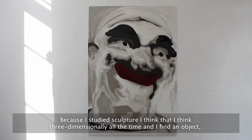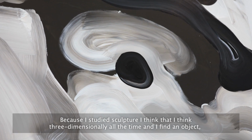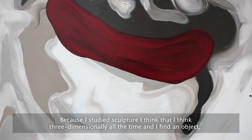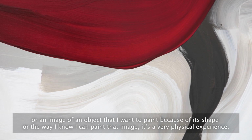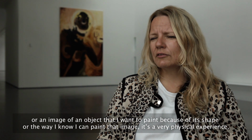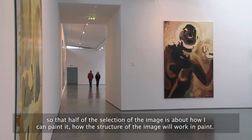I think because I studied sculpture, I think three-dimensionally all the time. I find an object or an image of an object that I want to paint because of its shape or the way I know I can paint that image. It's a very physical experience. So half of the selection of the image is about how I can paint it, how the structure of the image will work in paint.